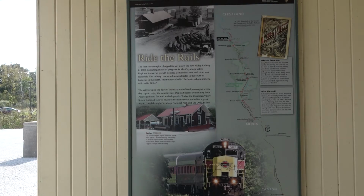So the Cuyahoga Valley Scenic Railroad is 48 years old. We were started in 1975 by a gentleman named Siegfried Burling. He started the railroad as a way to connect passengers from Cleveland and bring them down to Hale Farm and Village. So the train track originally ran from the Cleveland Zoo to Hale Farm and Village and was really a way to bring people down from Cleveland to experience the beauty of Northeast Ohio.